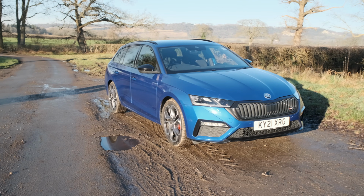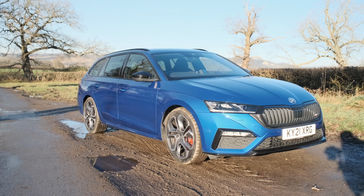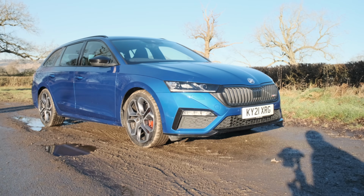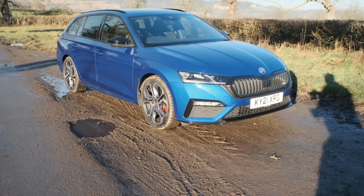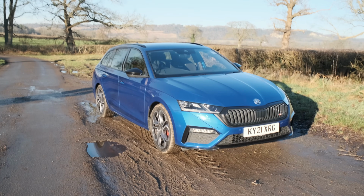I mean, it helps that you can get this as an estate. I guess the other rival to this from Volkswagen Group is the Cupra Leon, which has a lot more power. It's 310 horsepower four-wheel drive and is available as an estate, but that's 4 grand more than this. And a Golf GTI is 2 grand more than this. So yeah, this is still reasonably bargain-licious.